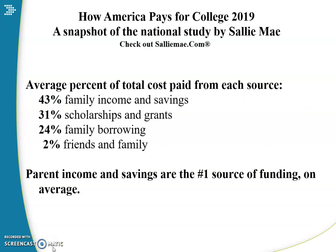So there was a recent study done by Sallie Mae Corporation, and it said how America pays for college and who pays for college. So as you can tell on this slide, 43% come from the family income and savings, 31% from scholarships and grants, 24% from family borrowing, 2% from friends and family. So you can tell that parent income and savings are the #1 source of funding.